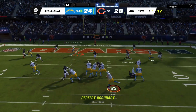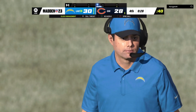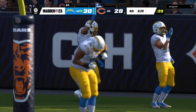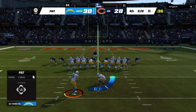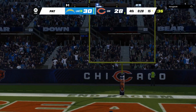On 4th down, Herbert. And this is caught. Touchdown. And they've taken the lead here in the final minute. Well, that is the definition, Charles, of delivering under pressure. The potential game-winning drive, there's still a little time left on the clock, and it was well executed. I think we're going to remember this possession for a long time.